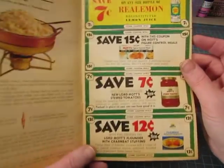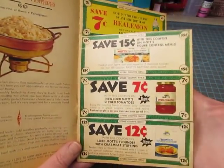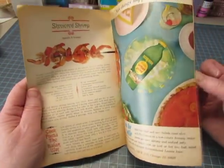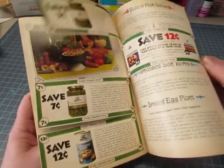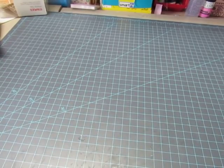It's got coupons. These are cool, and I'm going to use these in journals. Look at them. I think that's the main reason I bought that one, because I saw those coupons and thought they were really neat. Also, the advertisements are neat. Yeah, there's lots of coupons in here. So this is fun.